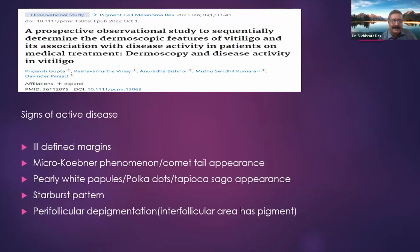At the same time, we can see the perifollicular pigmentation. If it's depigmentation or hypopigmentation, that indicates disease activity. If it's hyperpigmentation, that means the patient is going to repigment. If I get the trichrome, and telangiectasia, all are going in favor of disease activity.